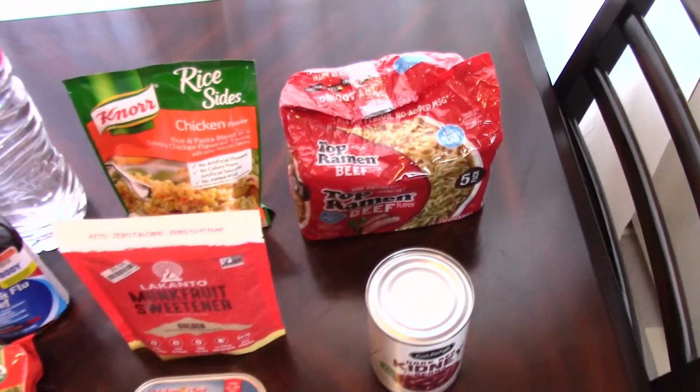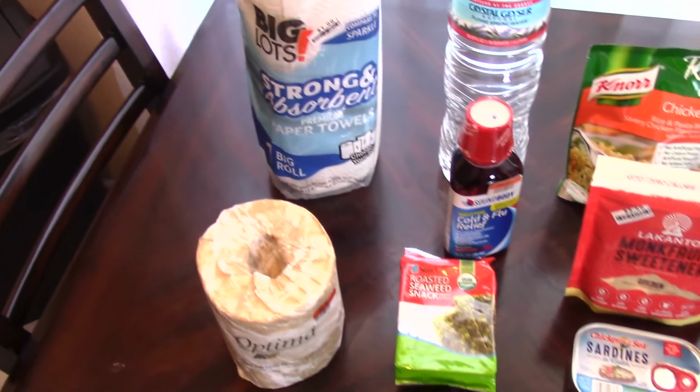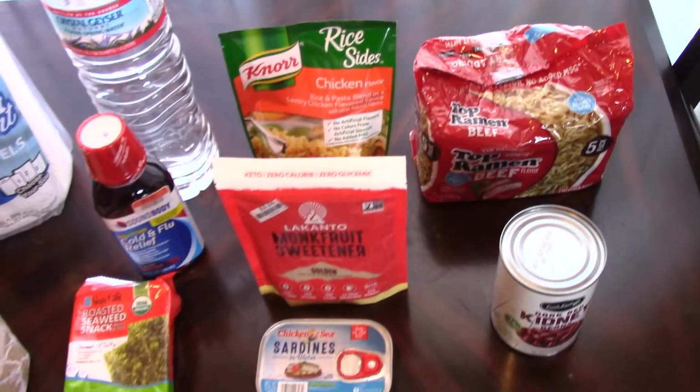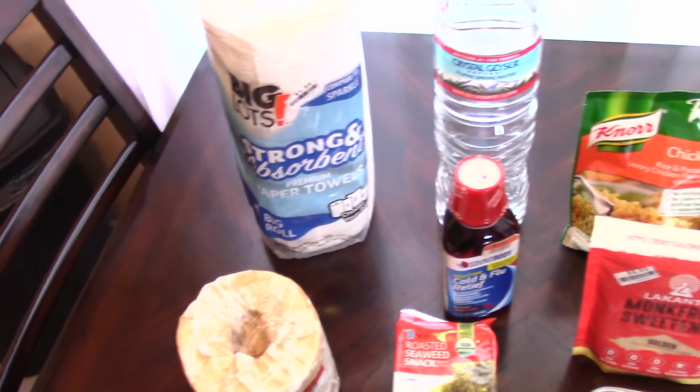So this is what I picked up from Big Lots. And I really hope that it gives you all some ideas on what to add to your stash, or what you need in your stash, or what you also need to continue to stock up on in your stash. So that's it. Okay. So those are the 10 items that I personally like to keep in my stash from Big Lots. Now, remember, this is what I like to get.